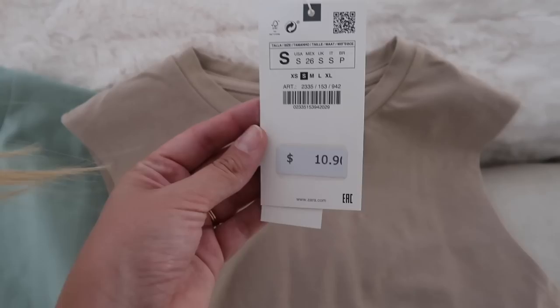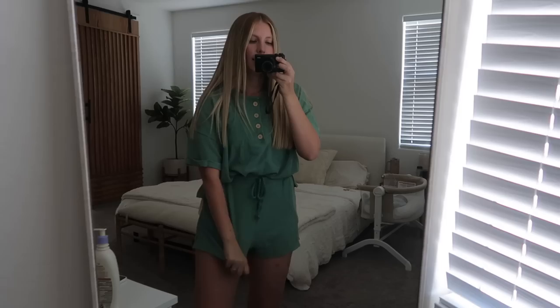This is kind of a collective haul because I got those yesterday and I got this set last week, but this is actually from Target. I just love how cozy this is. I also love that it buttons down so that way I can nurse easily, but I'm having a really hard time finding jean shorts that fit me right now.